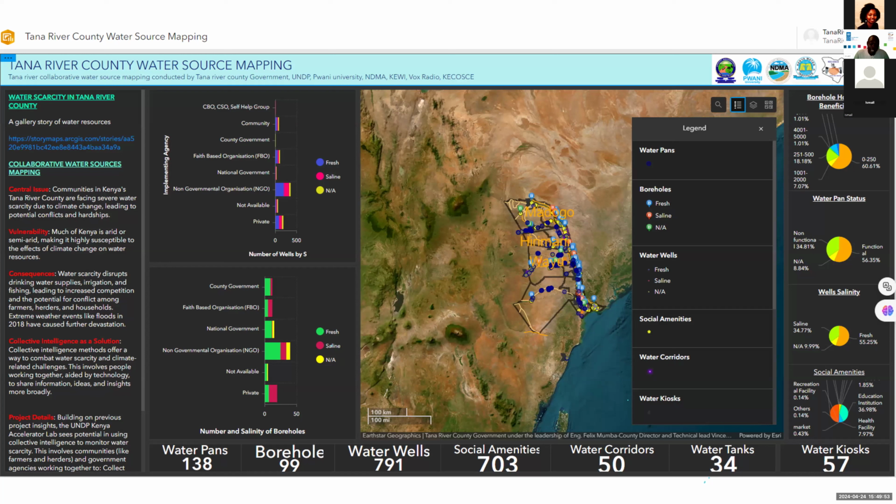It also enhances communication and collaboration among various stakeholders, enabling them to share data, insights, and best practices for effective water resource management. It's also an effective tool for an early warning system, because this dashboard integrates historical data and trends of the various water resources. You can identify potential water resource issues and provide early warning to the pastoralists and other stakeholders of impending water shortages or other upcoming threats.